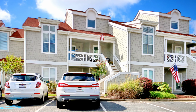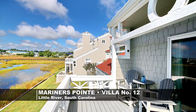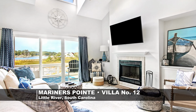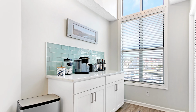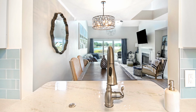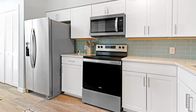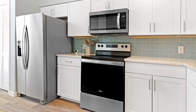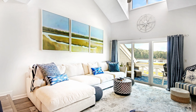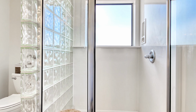This beautifully renovated home has seen numerous upgrades in the past few years, including fresh paint, LVT and carpet flooring, stylish kitchen cabinets, and luxurious quartzite countertops. The modern kitchen boasts stainless steel appliances, a chic subway tile backsplash, and a convenient coffee bar. Other highlights include built-ins in the living room, a large walk-in master shower, and a cozy fireplace.